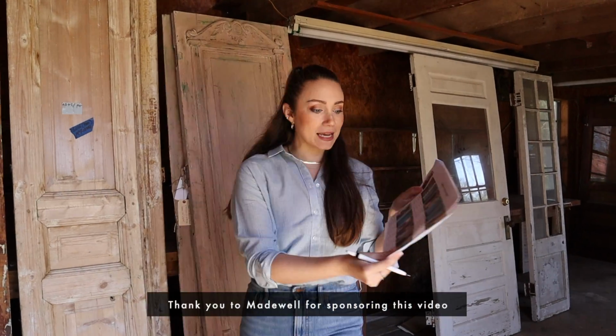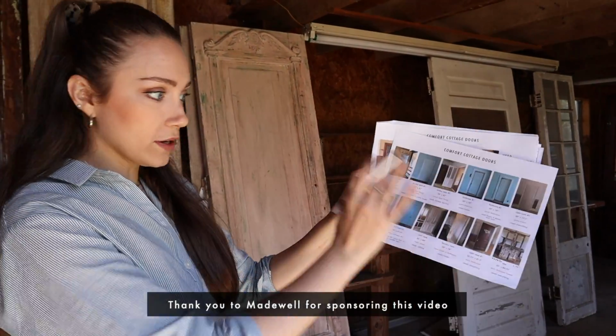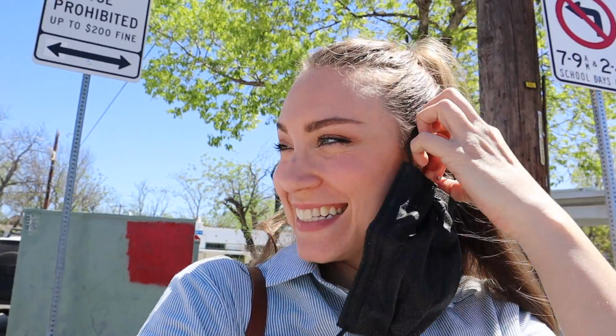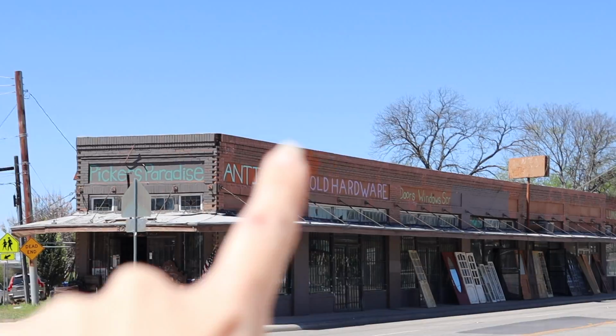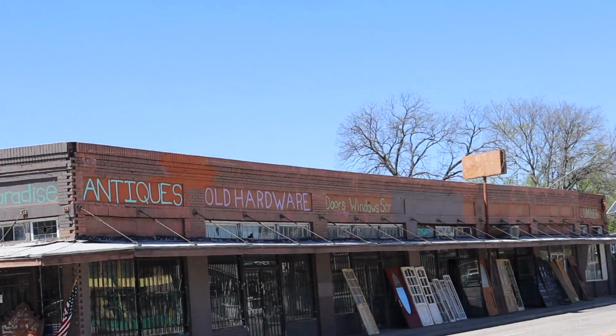I've updated my plan, so we've got all of the measurements, where they're gonna go, what we're gonna be working on, so we know what we're looking for. And I just measured how much space we need for different plates and doorknobs. Oh my gosh, it looks like a very exciting place, doesn't it? Look at all that stuff outside. You know, it's good when you got old hardware written outside the door. I think that's exactly what I'm looking for.